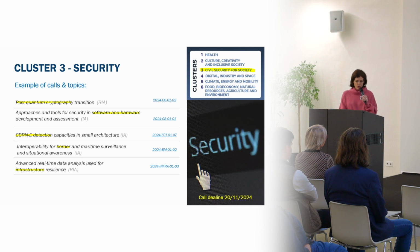Now we are in cluster 3, which is focused on security research. Very many topics of different types. I have chosen for you the first topic, which is about post-quantum resistant cryptographic algorithms. Then the other topic is about security of hardware and software components, which might be relevant. Next topic is about detection devices for chemical, biological, radioactive and nuclear threats.